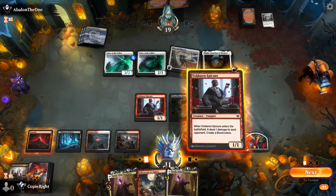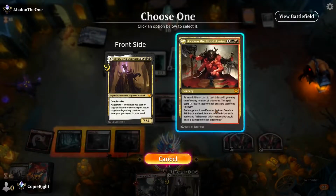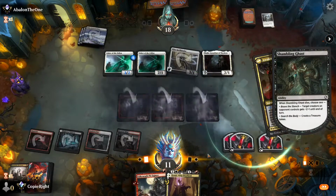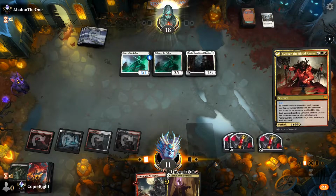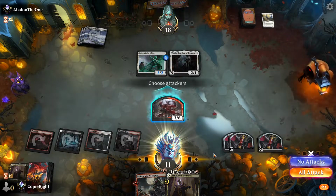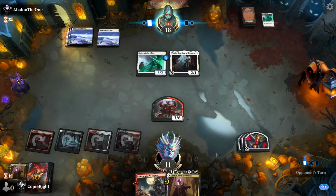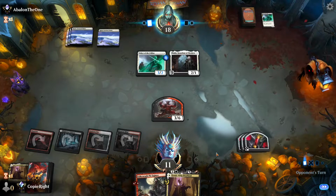because now we can play Epicure, and we can play the Blood Avatar, sacrifice 3, 1, 2, 3, except we minus the flyer. He needs to sacrifice the Asha most likely. And we're gonna stay back because I don't want to lose life. And we're gonna see what we're gonna draw next. Maybe some card draw will be nice.